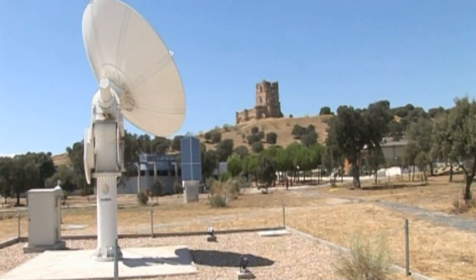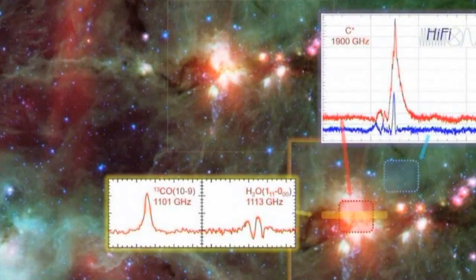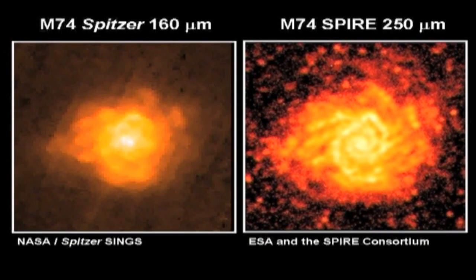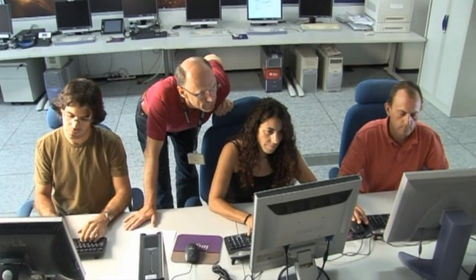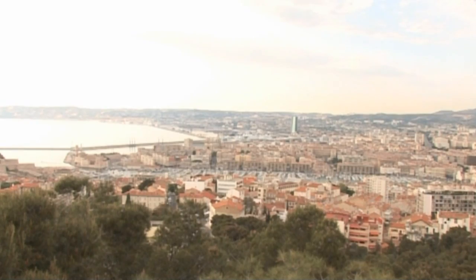Data is flowing in that reveals the earliest stages of star formation, giving us a picture of the abundance of water in the Milky Way and showing us the galaxies in our universe that give birth to new stars. We now have good data in all kinds of ways. So in certain respects, people are already counting how many new stars we have never seen before and this type of thing. Whereas in other areas, we're just starting now. This is still very early days for Herschel.